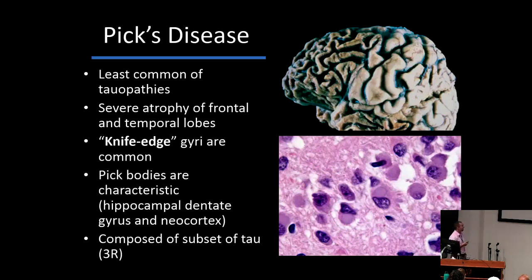When you look at this tissue under the microscope, you see characteristic Pick bodies. So see this little round purplish inclusion in the cytoplasm of neurons? It's fairly well circumscribed. Those are Pick bodies, and you'll see them all throughout this atrophic cortex. This is down in the hippocampus, but anywhere you take a section, it's going to be chock full of Pick bodies. These are abnormal tau accumulations, but the interesting thing about these is that you can actually define the disease process by what type of tau is accumulating.